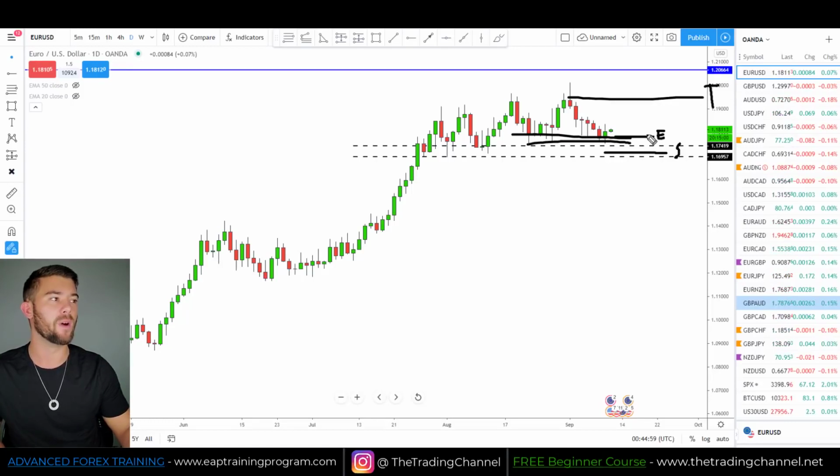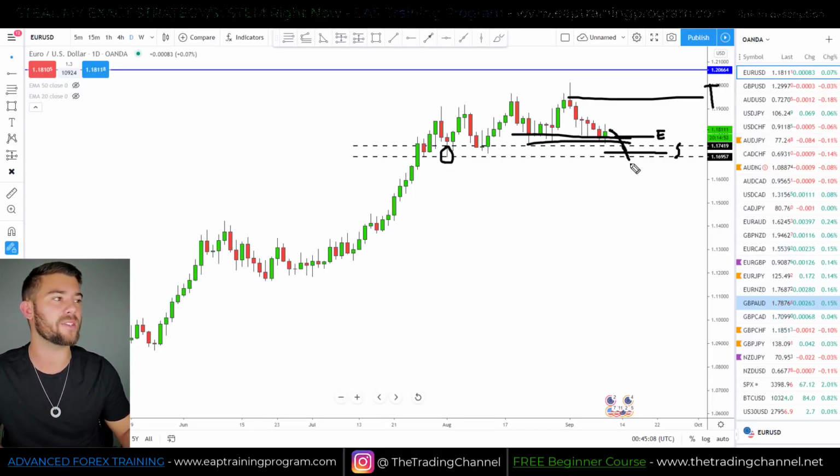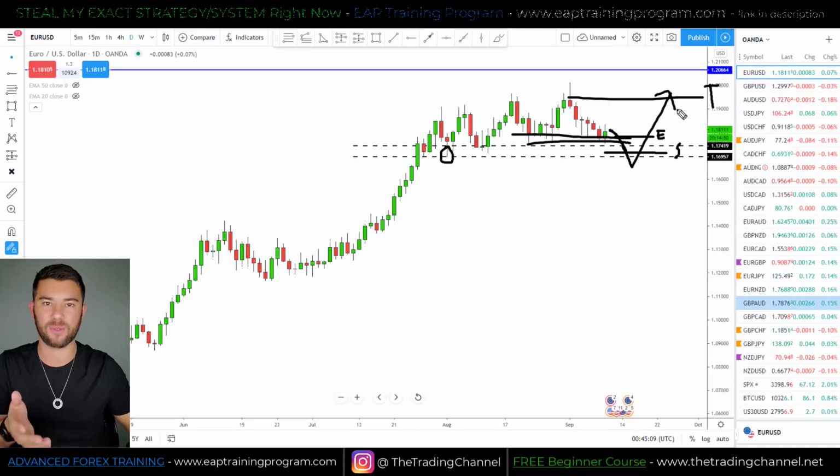This is our stop. Well, the market, more than likely, if you do that, is going to end up pushing down and retesting these lows. When it does that, it's going to hit your stop loss, then turn around and do exactly what you thought it was going to do.